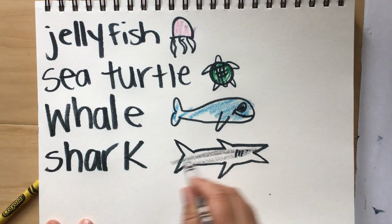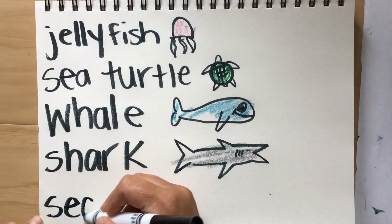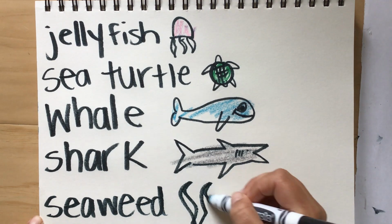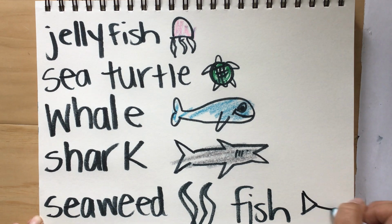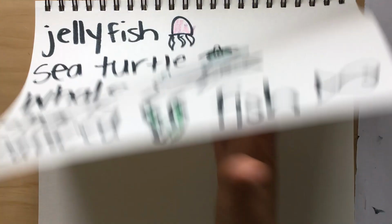You might see, what else might you see? You might see some seaweed. You might see fish. If you want to put certain kinds of fish, you could put the different kinds of fish. Okay, those are all good things you might see in your journey on the ocean.